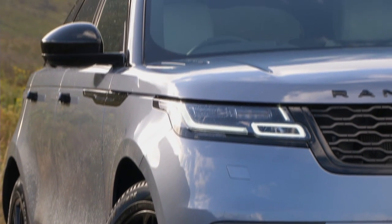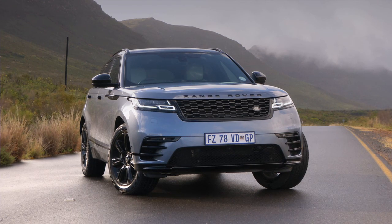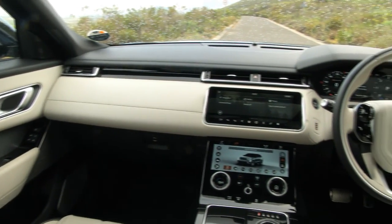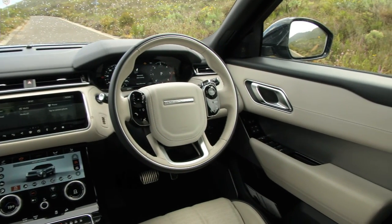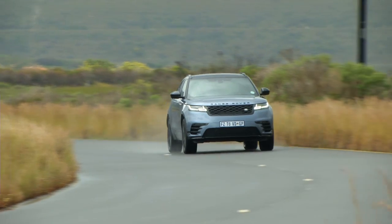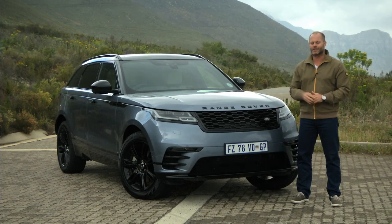Now, we know the Velar fits between the Evoque and the Range Rover Sport. Are people going to choose this over Range Rover Sport? I think no. We know people are buying these vehicles based on status, and when the new Range Rover Sport comes out, the interior and the design DNA is going to follow through to that new model as well. But the Velar has filled a very important gap for Range Rover, because the step up in size from the Evoque to the Sport was a massive one, and there was a huge market just begging to be filled with a car that looks like this.